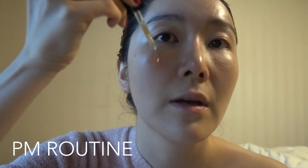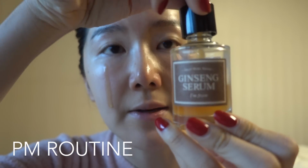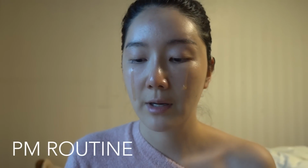And then I'm gonna just move on quickly with my serum. This is the I'm From Ginseng Serum, my current favorite for a very long time now.